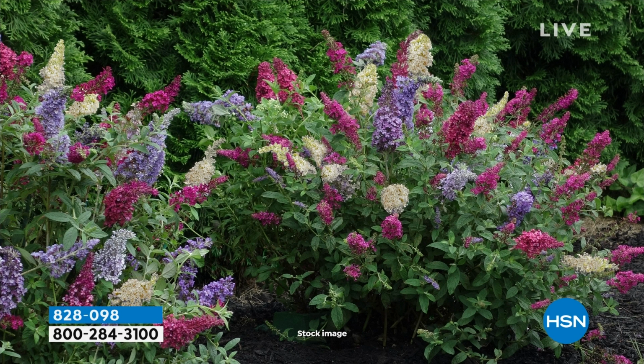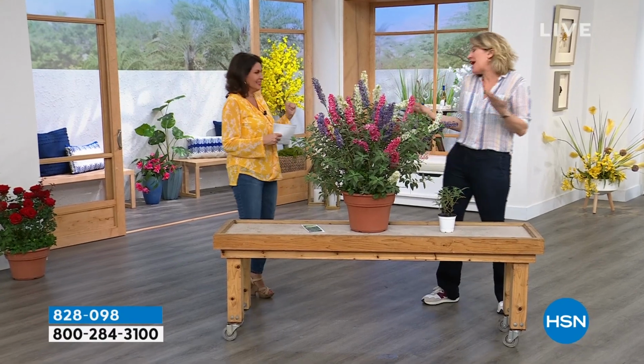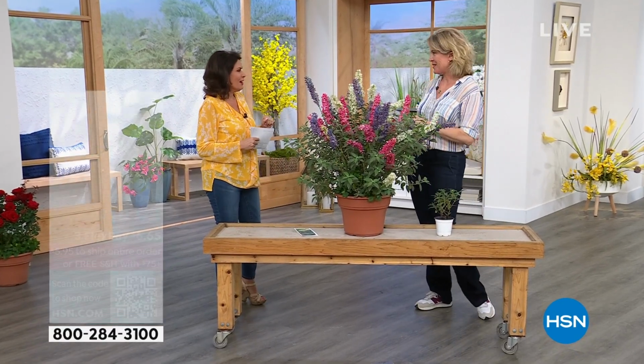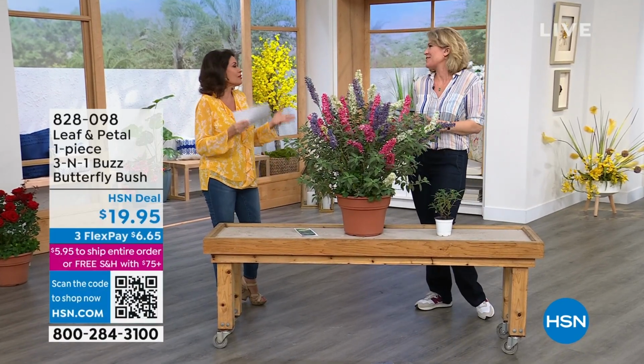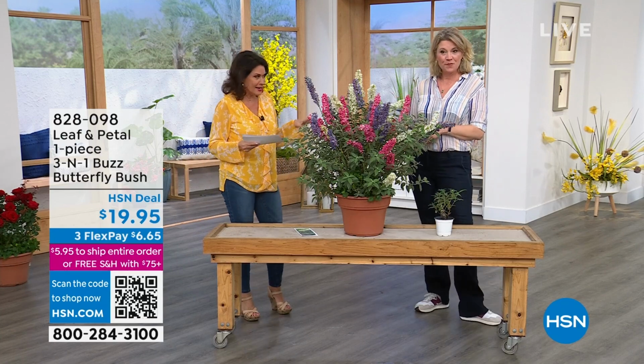I think the botanical name is Buddleia. Did I say that? Buddleia, okay. Nice. I always say Buddleia, but I like it better. It sounds, well, I was thinking of a Star Wars theme, I guess, right? Oh, that's nice. Leia, I had to work the Leia in there.